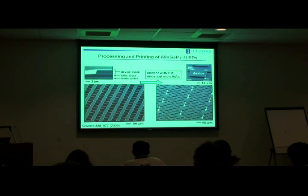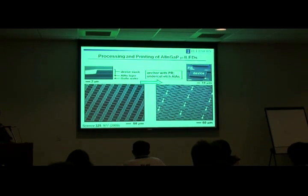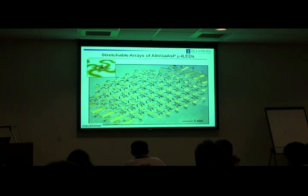the wafer looks like. And then we have soft rubber stamps that allow us to come in and pick off selected devices from the growth substrate and then deliver them down onto plastic or rubber for making functional systems. So here is an array of such ultra-thin LEDs interconnected using these non-coplanar serpentine ribbon cables I showed you before in the context of silicon electronics.